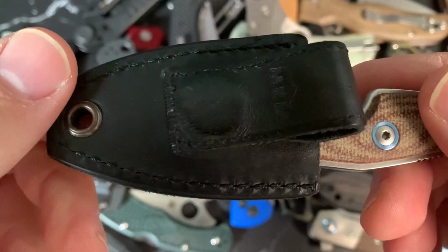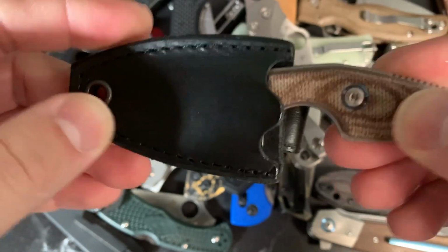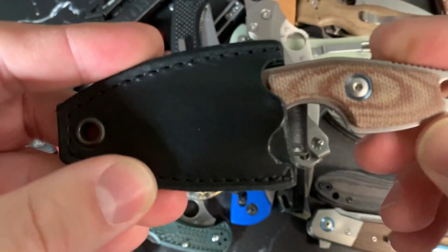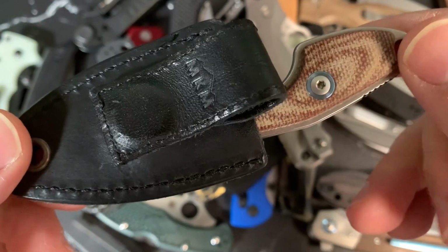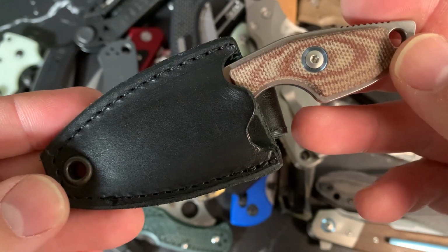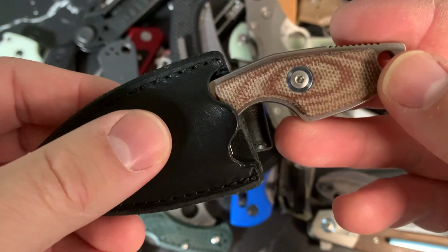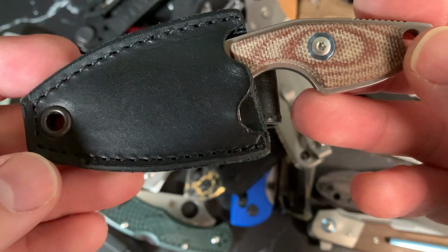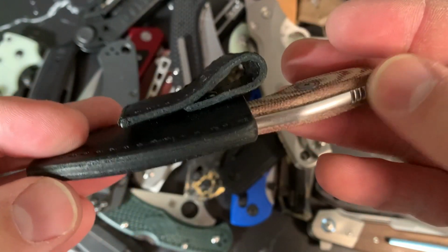They do make a Kydex sheath for this, with some different carry options. That's intriguing, but it seems really overpriced. It's like half again as expensive as buying the knife. So I wish that this was just available with the Kydex sheath in the first place, and we could subtract the money that you pay for the leather sheath, because I think that Kydex sheath is probably going to be more usable in most situations.